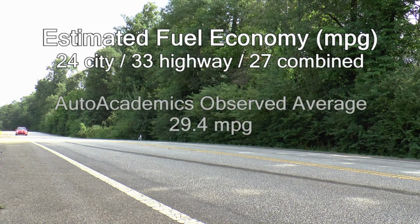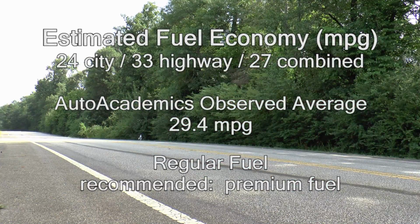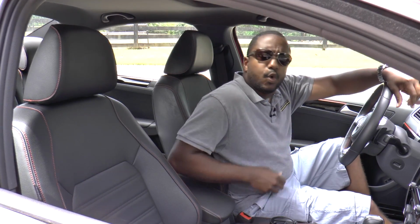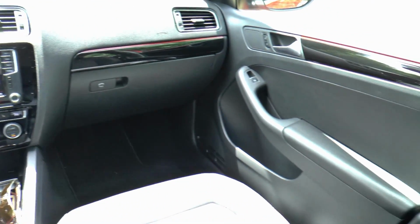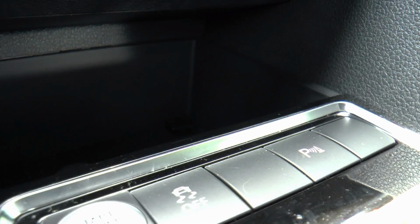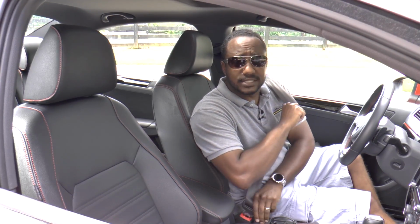AutoAcademics saw an impressive 29.4 miles per gallon during testing. As with most VWs, regular fuel is sufficient, but premium is recommended for maximum power and fuel economy. A quick glance from the driver's seat will make you think that things are the same up here too. And they are, with the exception of this car's red accents and the extra buttons for the extra tech. So now, let's get to the good stuff and see what this engine's extra 0.2 of a liter means in the real world.